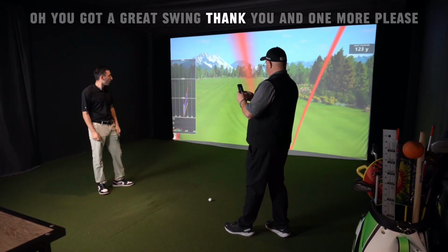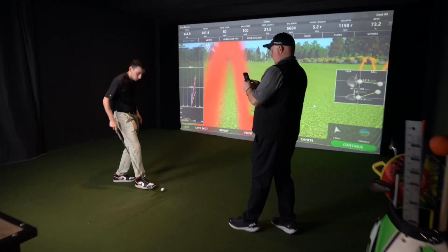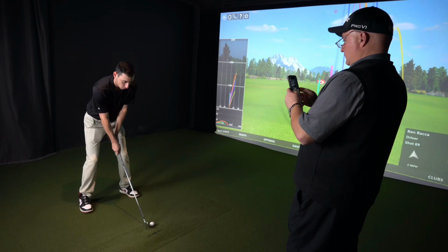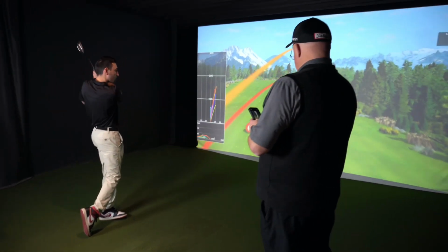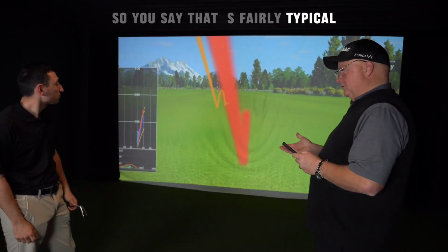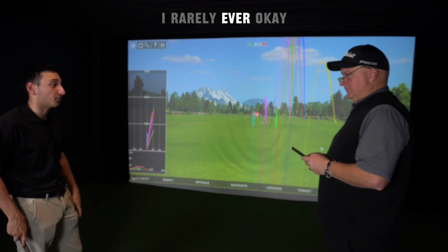Great swing. And one more. So you say that's fairly typical? Yeah, fairly typical. You never miss left? I rarely, if ever. Okay.